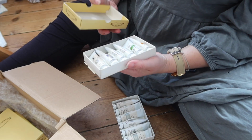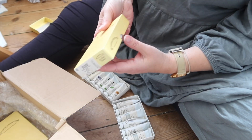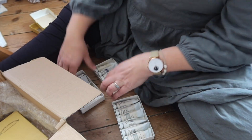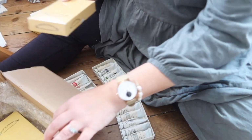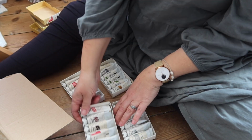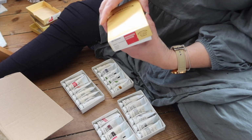So I use it quite thickly, and so I thought actually it would be really nice just to have lots and lots of it so that when I'm using it I don't feel like I need to be precious with the paint, because this worked out at like 1/5 of the price per tube as it costs new.